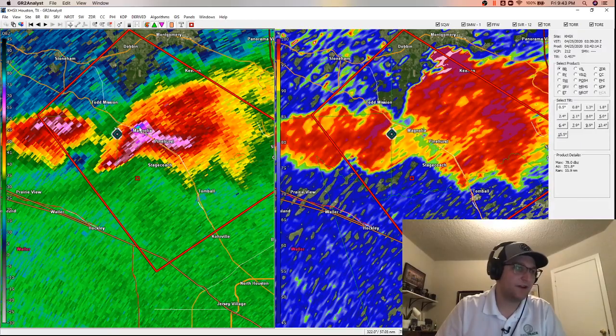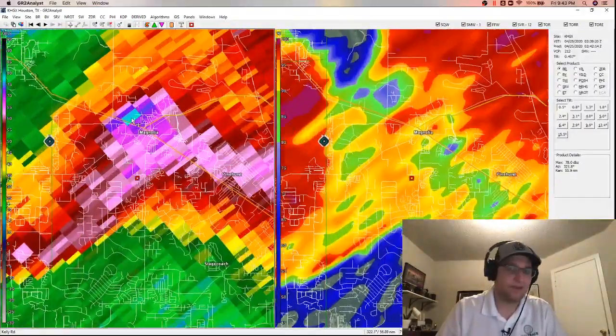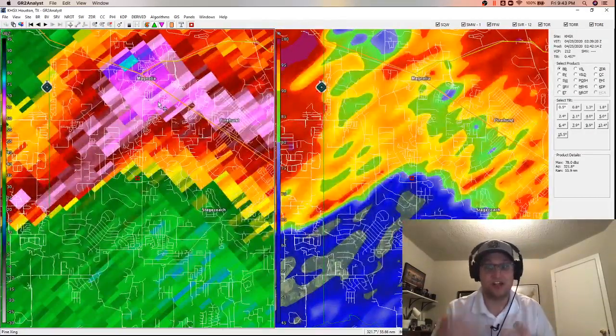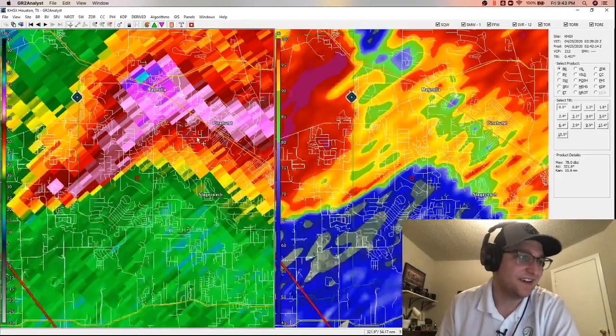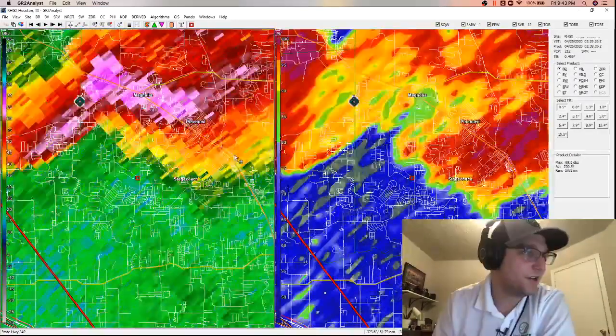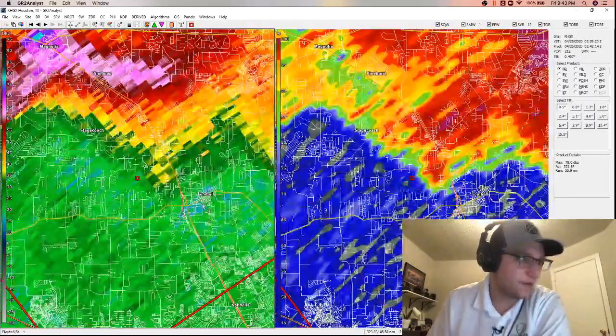And we got another radar update here, and yeah, we got that hail spike. A lot of really, man, geez. When you're seeing the blue reflectivity, that usually means that there's a lot of something falling. And I think Pinehurst, Magnolia, you guys are getting hit pretty hard right now. Stagecoach, you're next in line. And then Tomball, you're right after that.